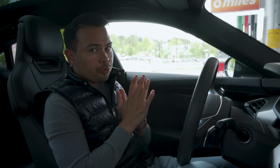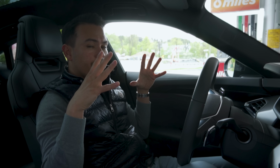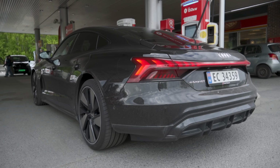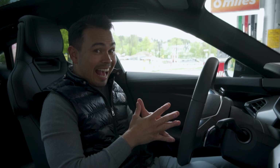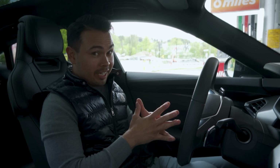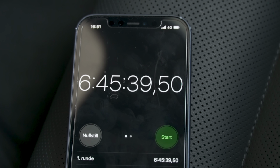And guys, are you ready for the time? Okay, so the Audi E-Tron GT completed the Norwegian high-speed run in 6 hours and 45 minutes. 6 hours and 45 minutes.